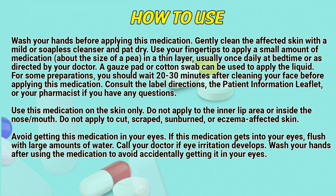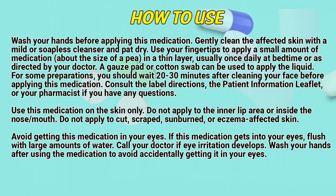How to use. Wash your hands before applying this medication. Gently clean the affected skin with a mild or soapy cleanser and pat dry. Use your fingertips to apply a small amount of medication, about the size of a pea, in a thin layer, usually once daily at bedtime or as directed by a doctor. A gauze pad or cotton swab can be used to apply the liquid.